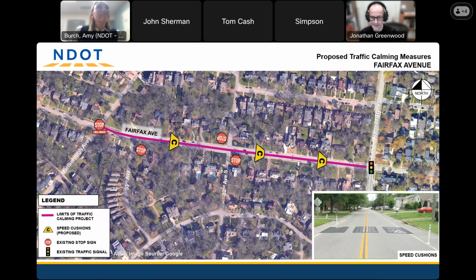This is Jonathan Greenwood. Hello, everybody. I live at 412 Fairfax, right where the C is on the speed cushion in the middle of Fairfax. I don't think it's feasible to put a roundabout at that stop sign on 32nd. You'd end up chopping off people's yards to get enough room to go around. Over 20 years I've seen a couple of accidents there. That's where people begin to pick up speed as they go down the bottom of Fairfax.